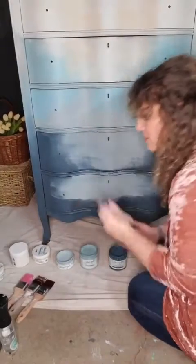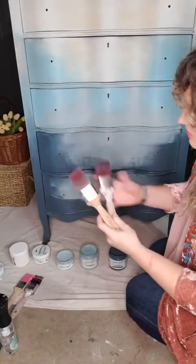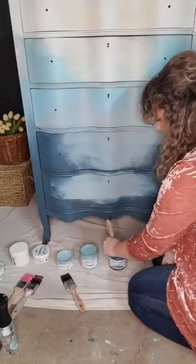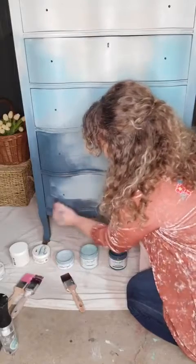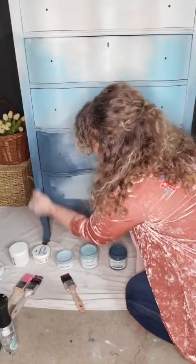I have the Paint Couture 2-inch brushes. I really like these. I've got one for each different color, so I'm going to be using these for each color. All right, let's get painting. Dark Sea. I'm going to work this in on this side. Oop, and I do see a little spot here I missed.